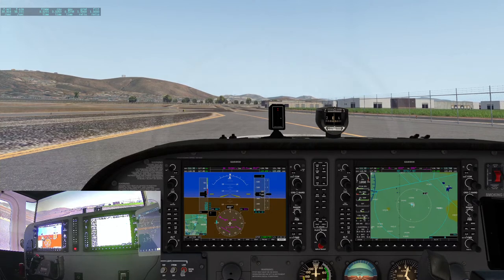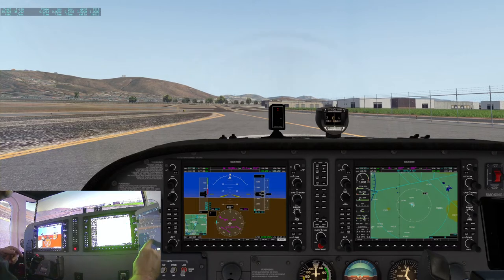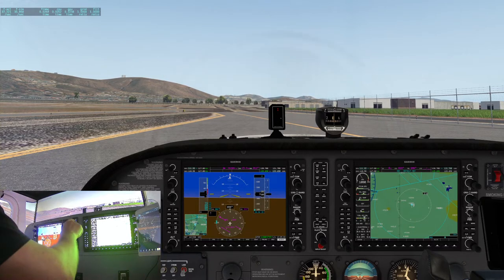Gillespie Airport, information Pop, 2149 Zulu. Wind 030 at 6. Visibility 10. 10,000 scattered. Temperature 22. Dew point minus 3. Altimeter 29 niner 7. Arriving 9 left, 9 right. Visual approach is in use.